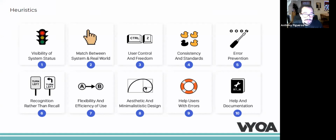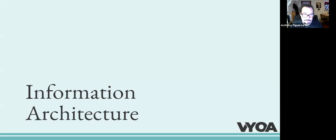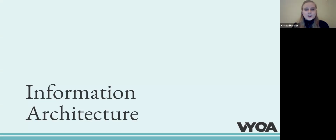So now here's Krista to walk us through how we solved our information architecture. Thanks, Anthony. So after all of our research, it was time to take the plunge and start actually making things. We needed to start with the big picture, the structure of the site as a whole, or in other words, the site's information architecture.